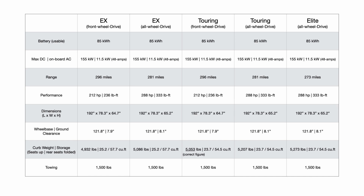The storage is by the trim groups. The EX has 25.2 cubic feet of rear storage and 57.7 cubic feet with seats folded. The number is 23.7 cubic feet and 54.5 cubic feet in the Touring and Elite trims.